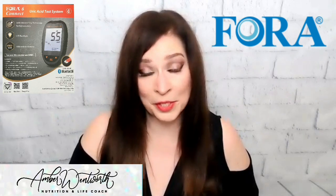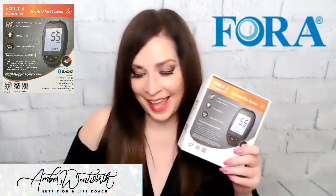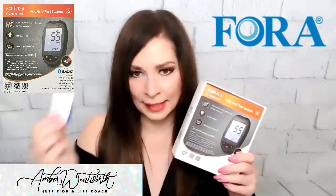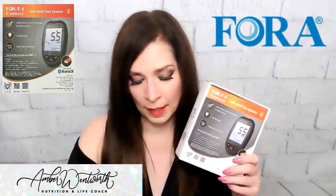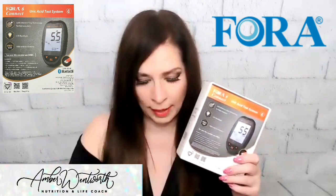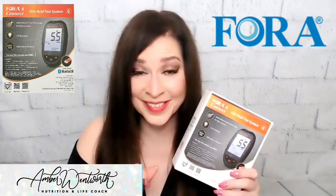And today I'm going to be reviewing this little device right here. It is a uric acid monitor, and it measures the uric acid in your blood. And it comes with this nifty little case and the lancet device, so you can poke your finger, and the lancets here, and some control solution, and the test strips, in individual little wrappers, and the device itself. Okay, so are we ready to test this?